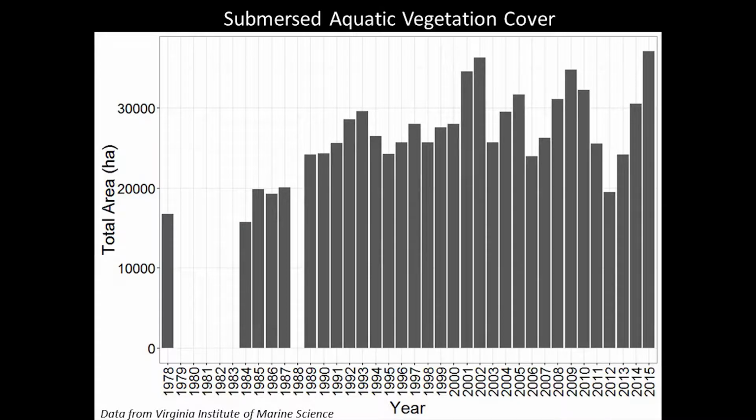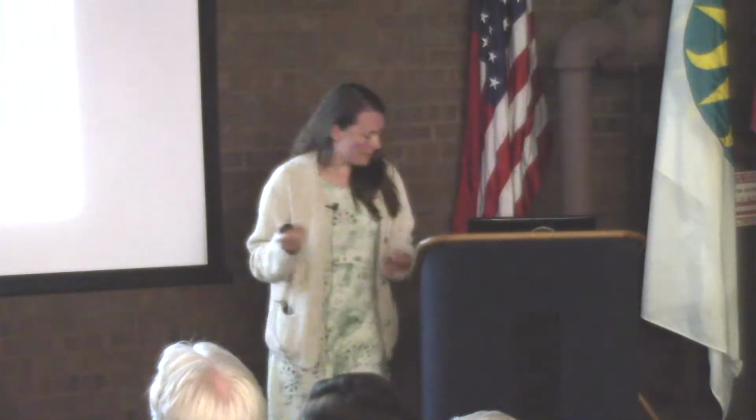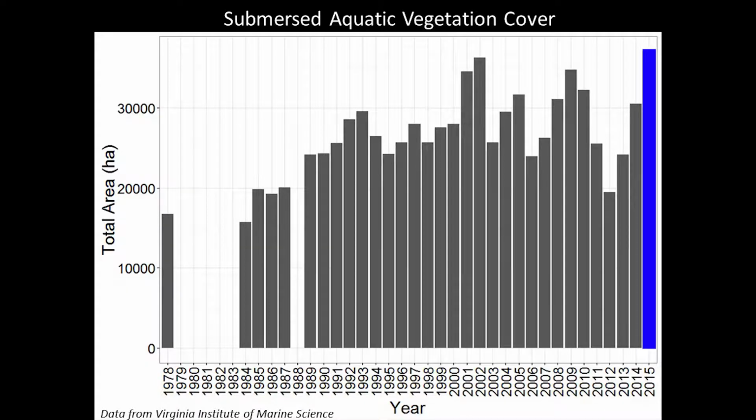And so what we have here is in 1978, we have around, what does that look like? Maybe 17,000 hectares, total hectares of submerged aquatic plants. And then each bar here is another year, okay? So what's really interesting then, and this is where Bay Optimism comes in, is that in 2015, we just had a really, really good year. Actually, the best year so far, although some get pretty close.